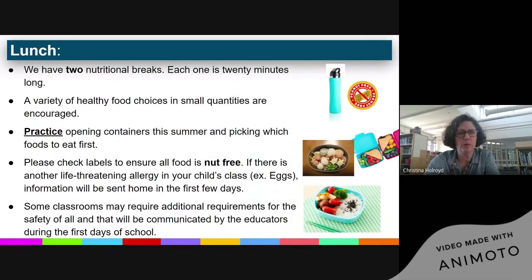We have 2 lunch breaks, our 2 nutritional breaks. Each one is 20 minutes long. So we have a number of different strategies for kids, whether it be just simple A and B. So you can label it with eat this one at first break, this one at second break. Sometimes kids eat all their lunch in the first break, and we have extra food for them, but sometimes we just have to say, okay, we might need to get some more because they seem to eat lots.